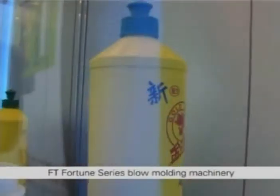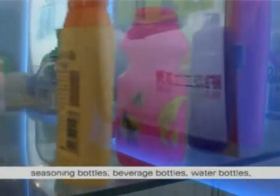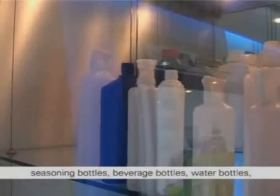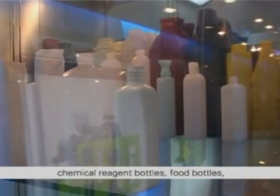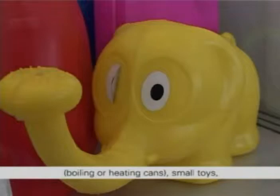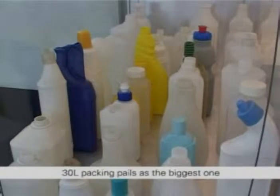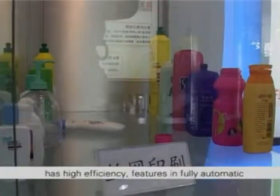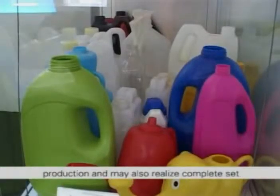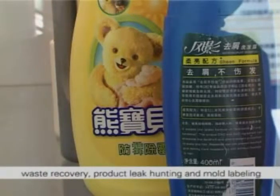FT Fortune Series blow molding machinery is applicable to the large-scale production of various milk bottles, cosmetic bottles, seasoning bottles, beverage bottles, water bottles, medicine bottles, edible oil bottles, infusion bottles, lubricating oil bottles, antifreeze fluid bottles, chemical reagent bottles, food bottles, boiling or heating form, small toys, industrial and agricultural fittings, 30-liter packing pails, and more. The machine can manufacture good products, has high efficiency, and features fully automatic production, and may also realize complete set of automated products such as automatic waste recovery, product leak hunting, and mold labeling.